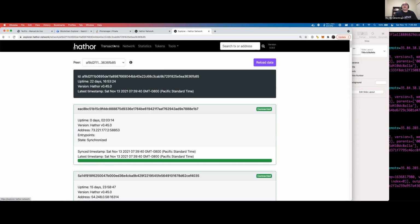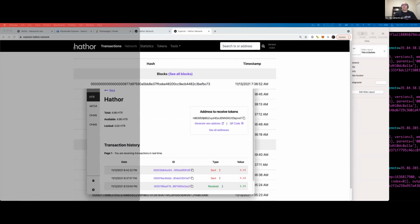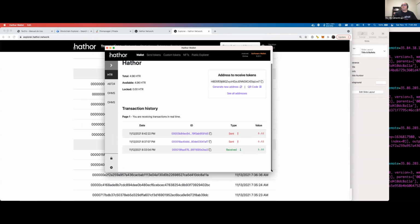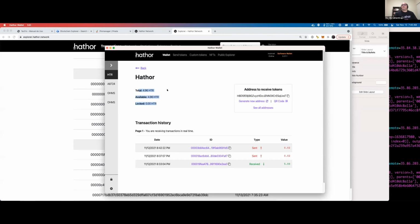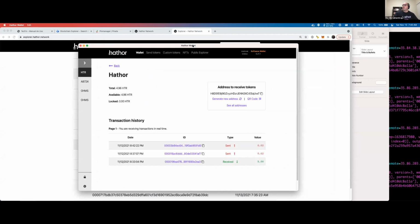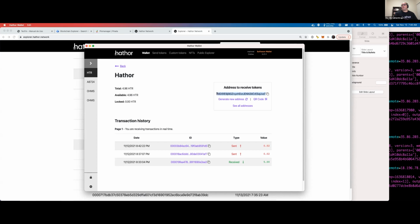So what I'm going to do right now: you don't know yet what a wallet is, the technical explanation of a wallet. We'll see it next meeting. But here I have a wallet. I hope you can see it. This wallet has a balance of 4.96 Hathors, and that's Hathor Wallet Desktop for macOS. This address represents my wallet, so I can send and receive funds in this address.